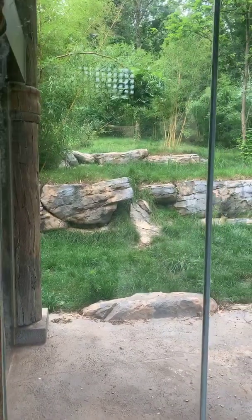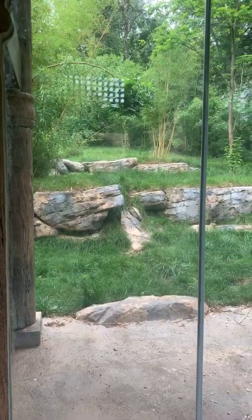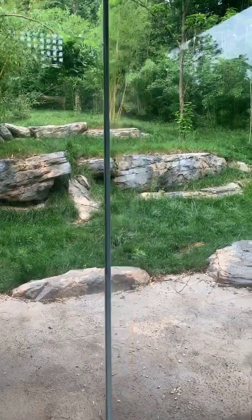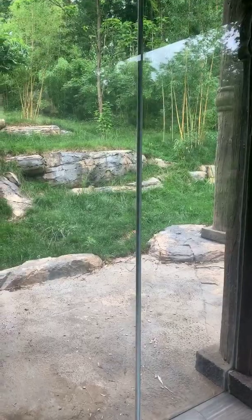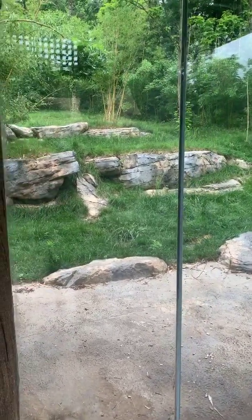Behind that second level of rocks is actually a water source, so she constantly has fresh filtered water. Even that stream system that we pointed out before, even though the water wasn't running, is not actually her primary source of drinking water. We want to make sure that she has a more contained, protected water source that doesn't get dirty. That's hidden back there as well.